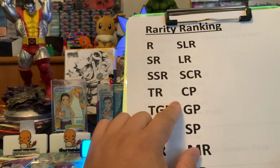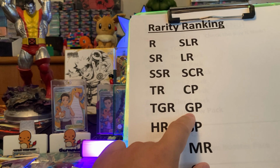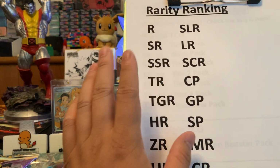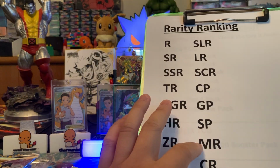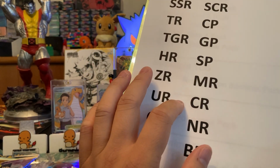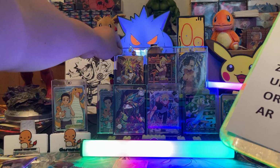CPs, I think those are only in 2.5. GPs. Yeah, some of these you can only get from different tiers. SPs are those white ones. MRs are kind of uncommon to get. They look really nice. CRs are from tier 2. NRs are from tier 3s. Like, NRs look like this.